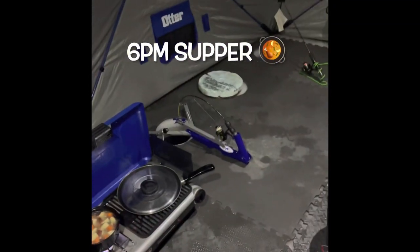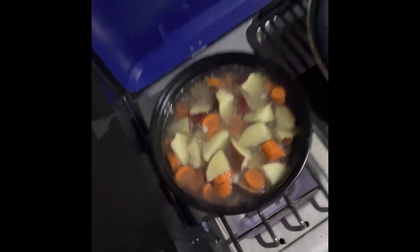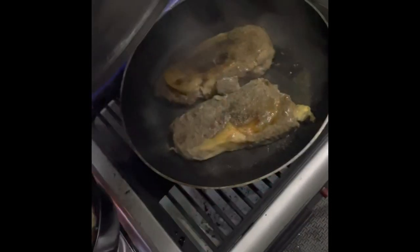Well, it's quarter to six here. Just landed a 26-inch tiger trout, and everybody's up and awake, and we're making some supper. Some taters and carrots, and oh yeah, a couple bison ribeyes. Salt and pepper right up. It's going to be good.